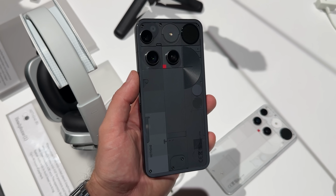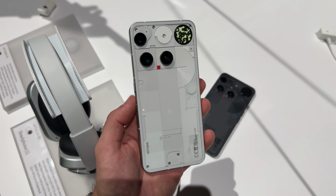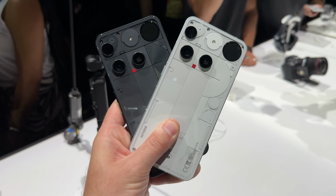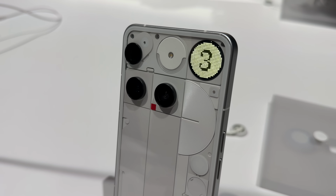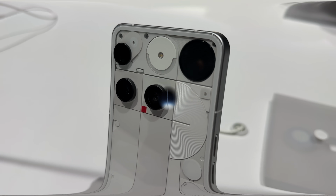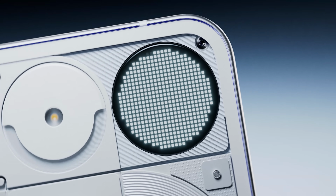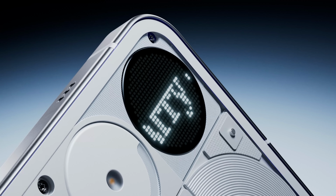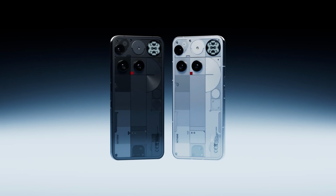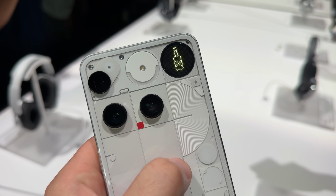The Phone 3 comes in black and white, and I'm sure you've noticed that the design is different. It still has that Nothing look about it with the whole transparent theme, but the camera array is all over the show, and the glyph interface has now evolved into a glyph matrix. The matrix is a disc in the top corner made up of 489 individual LEDs. Its intention is to bring you necessary info without needing to dial into your phone unless you absolutely need to. It uses Nothing's signature dot matrix style to show you key notification info.